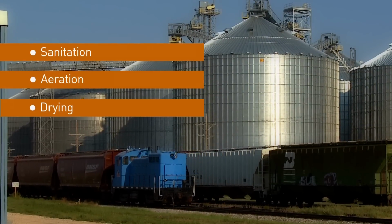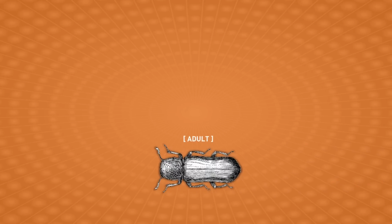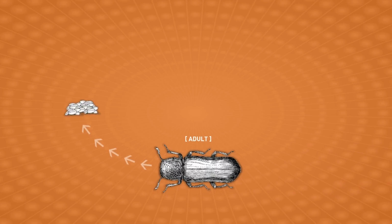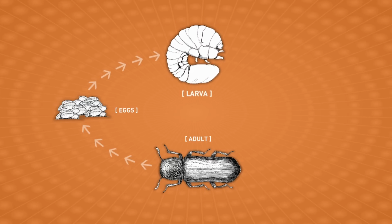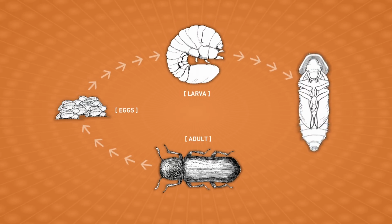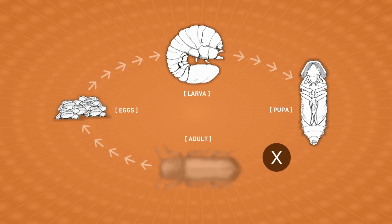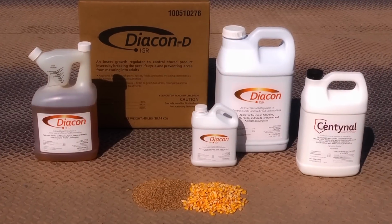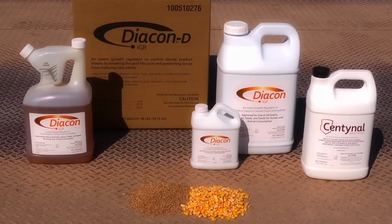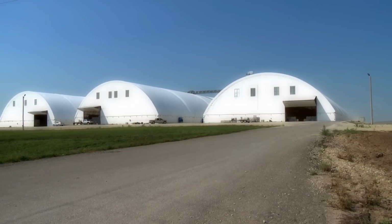Controlling stored product insects begins with a comprehensive integrated pest management program that should include sanitation, aeration, drying, and products that kill or inhibit the growth of invading insects. An insect growth regulator, or IGR, breaks the life cycle by mimicking insect biochemistry to disrupt larval development, as opposed to the direct toxicity of an insecticide. An IGR provides a longer residual, while an insecticide provides immediate impact by killing insects on contact. Put Diacon IGR and Sentinel insecticide in your IPM program for complete insect protection for your stored grains.